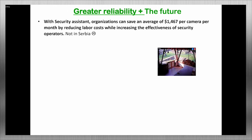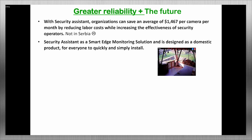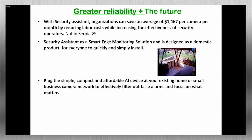Okay, a security organization with the security assistant can save an average of $1,468 per camera per month by reducing labor cost while increasing the effectiveness of security operators. Of course, it is not data from Serbia because we have much lower salaries, but in the rich world it has even more benefits. It is designed for everyone to quickly and simply install, and you can effectively filter out false alarms and focus on what matters.